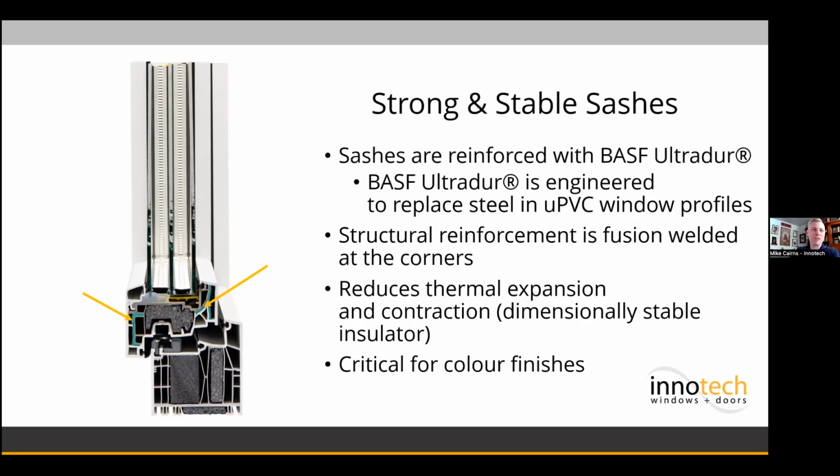Perfect. Thanks. Strong and stable sashes. A known weak point in windows is the sash. The operable sash has to be built in such a way that it can withstand the weight of the insulated glass unit, as well as the typical environmental forces that are applied to it. When we have wide IGUs with 3 thick panes of glass, the stress on the sashes is even greater. They're very heavy IGUs. Non-reinforced sashes can warp either due to the weight of the IGU or due to the natural thermal expansion and contraction of the material of the sash.